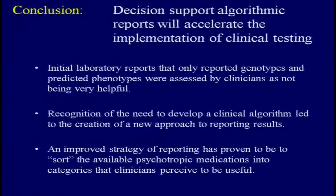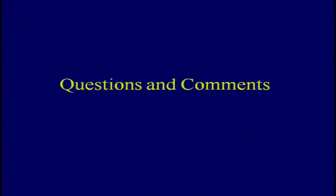And my conclusion is that for us to really move forward with implementation, we have to make the reports more understandable and friendly and useful to clinicians. Again, we had experience with reports that were genotypes and phenotypes. They weren't perceived to be particularly helpful. What I think now we need to do is to make information available to clinicians that they can actually use. So I think my time just ended, so I'll stop.